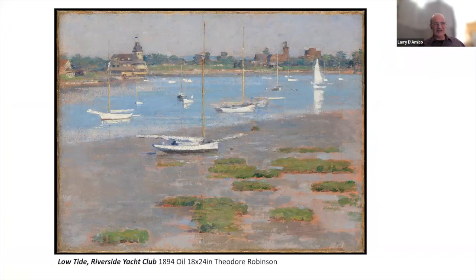And back to Robinson. So when he would come back to the United States, he would go out and visit Twachtman and Alden Weir and the other painters that were out in Greenwich, and he would stay at the Bush Holly House and do paintings like this.